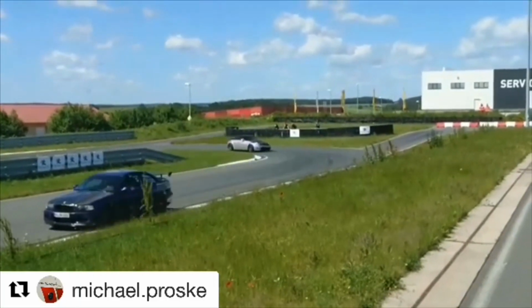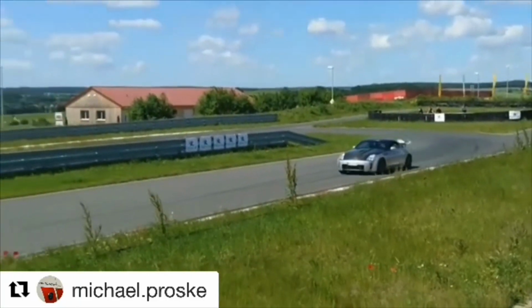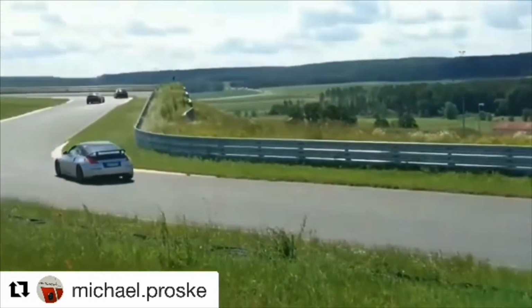Number 3. They made the Nissan 350Z from 2002 to 2008. They made a ton of them. They came with a lot of great performance parts that makes the car basically track ready out of the box. Some of them even came with Brembo brakes.